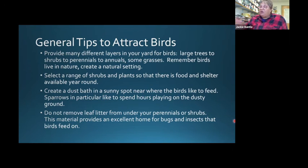And if you add organic mulch on your perennial beds, so things like pea peelings or bark nuggets or flax straw, all of that will be beneficial for birds. That'll help insects. There'll be insects under there, and the birds will go in and eat those insects for you.